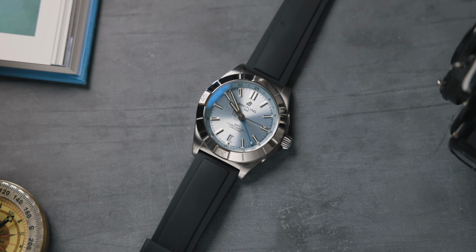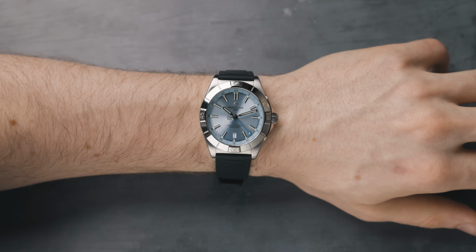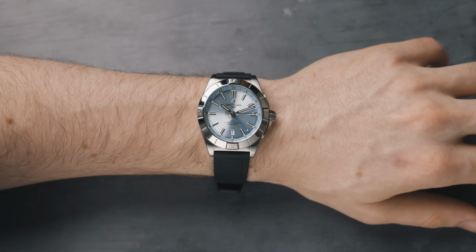You know, this is my brother's watch. It's the Breitling Chronomat GMT, and it actually got me thinking about the purpose of watch collecting. Why do we all have these obsessions over cars, vintage cameras, watches, paintings? What really is it that draws us to these things, really?